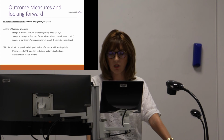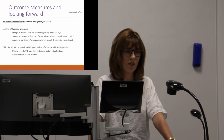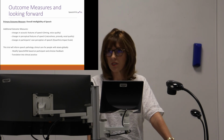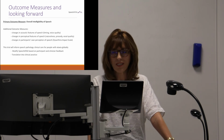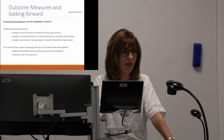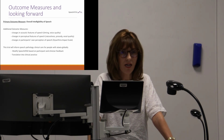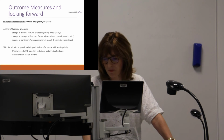It's really important. We're really hoping that this clinical trial will inform speech therapy services going forward. So we're hoping it's going to be a positive outcome, and we're hoping that it will very quickly translate into clinical practice, and this will become quite groundbreaking for people with spinocerebellar and other hereditary ataxias.